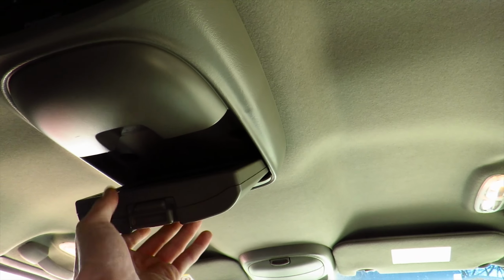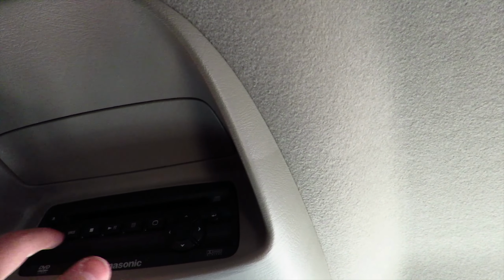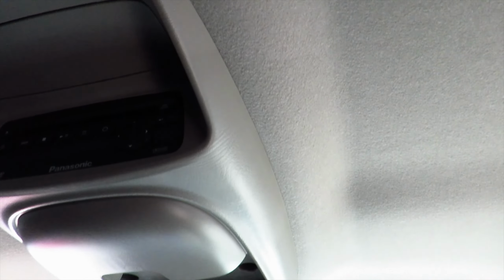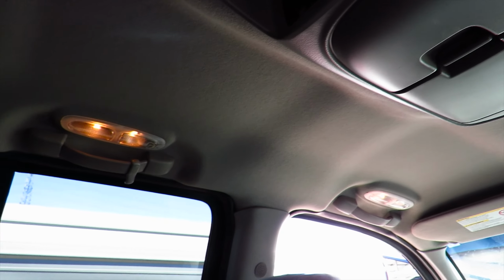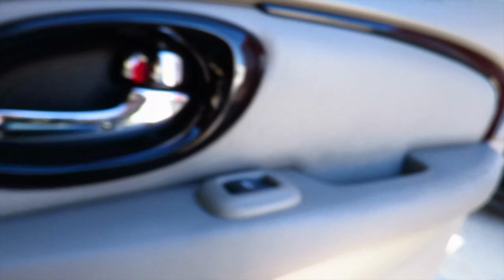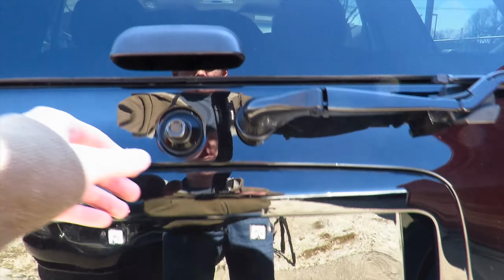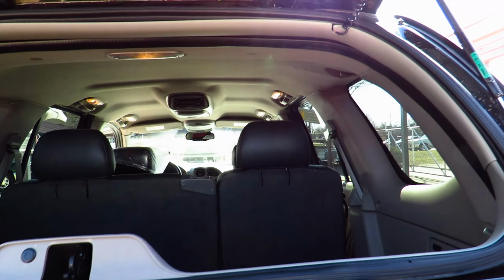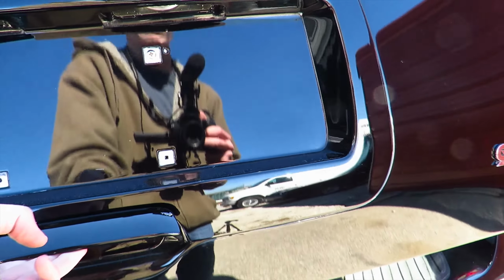And up above, you do have a Panasonic TV screen, which you can control from back here. It does have a DVD player. Pretty simple power source, all of that, menu controls. And we'll go up in the back. If you'd like to just open the glass, hit that button there, and the glass will open. But if you want to open the whole entire back, just pull on the handle down here and pull up.